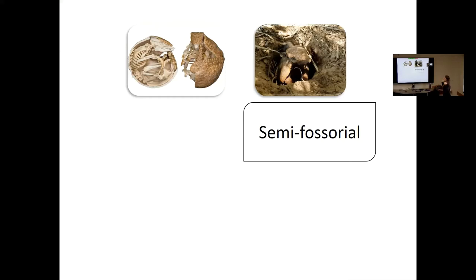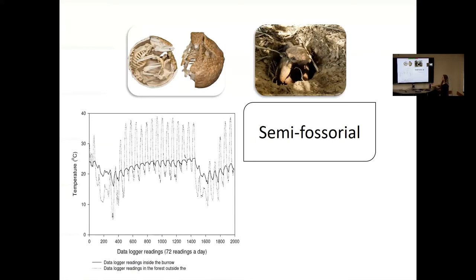And one more thing, besides the carapace, armadillos also dig burrows. They dig and use burrows. And burrows are used for resting and for escaping predators, but they're also used as thermal shelters. Here we have a graph where the solid line is burrow temperature and the dashed line is air temperature outside the burrow. So you can see that although there is a high variation along the day of air temperature, sometimes like 20 degrees of variation, burrow temperatures tend to stay pretty much constant. And that makes them amazing thermal shelters.